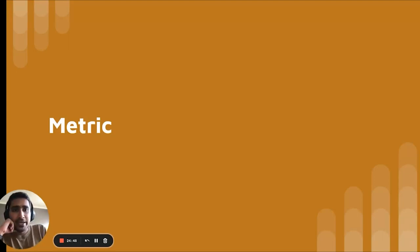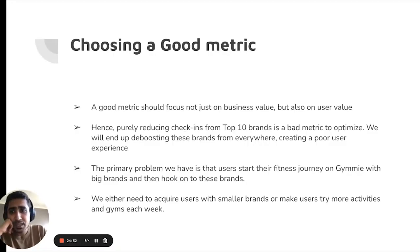Okay, so now that we have fleshed out the problem from both a data and a qualitative perspective, let us see how we can define a good metric that we want to optimize for. A few key points before we choose a metric. The first one is, a good metric as a PM should not just focus on business value or business outcome, but rather on user value, right?